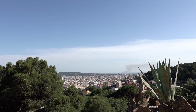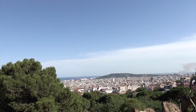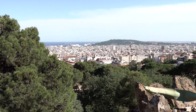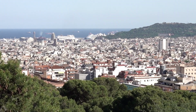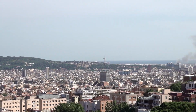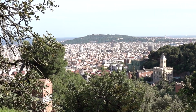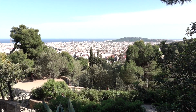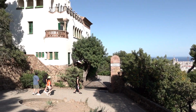You can see as long as the sea and even out to the cruise terminals. Look at this view. You have the cruise terminals over there to your left and a little bit to the right. But the views from the top of Park Güell, when I say they're unreal, I mean, wow. Look at this. You can see a little bit of the entire city.